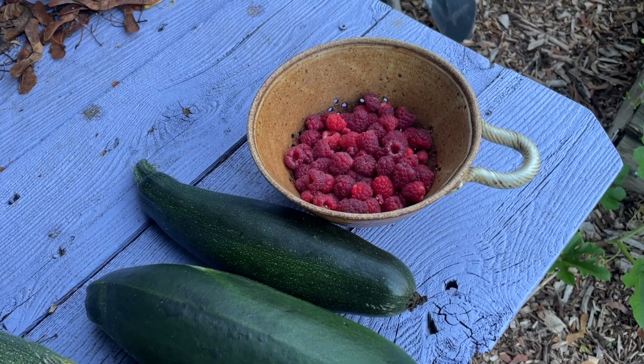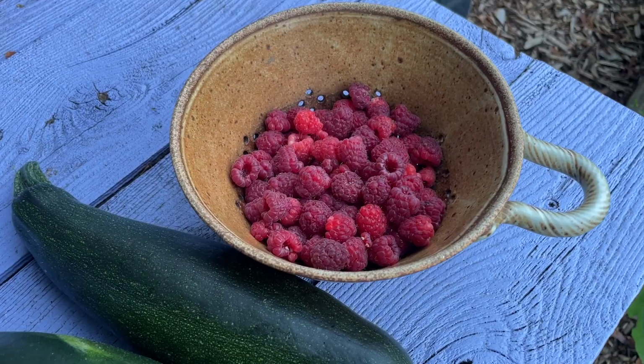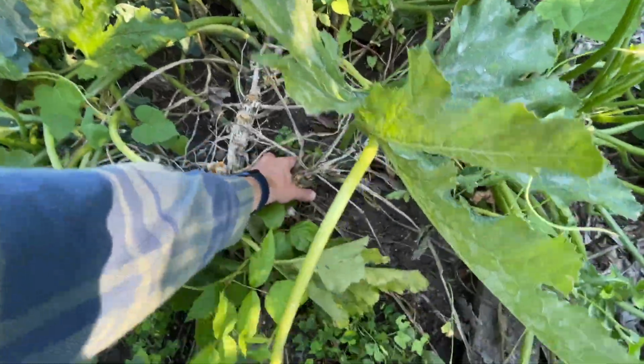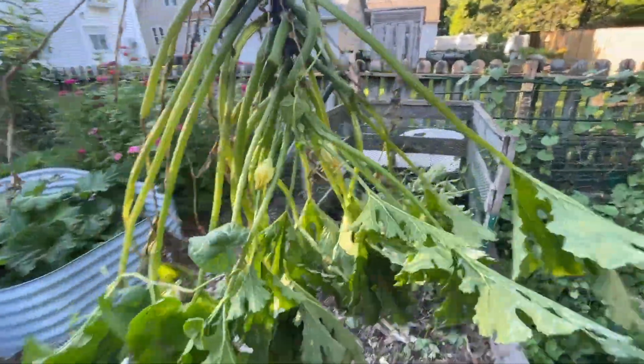Take a look here on the bench. We've got some zucchini, we got some raspberries. That's what it was like every couple of days. You'd go out there, get some zucchini, make some delicious bread, have some raspberries with your breakfast. They're my wife's favorite fruit. And now we get to the end of the month and we're pulling up all the zucchini plants and the tomatoes and chopping them up into compost.